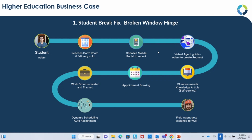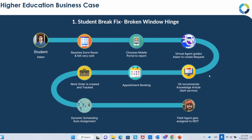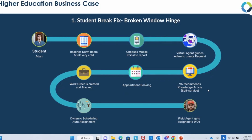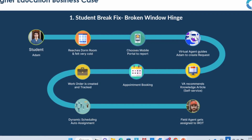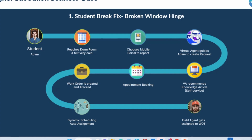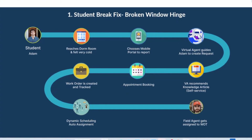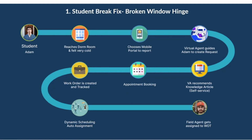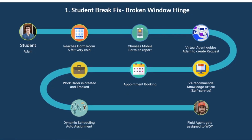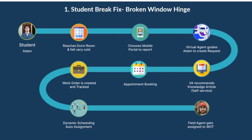He opens his mobile phone, opens the university portal and takes help from the virtual agent. The virtual agent then guides him through a series of questions to create a work order. The work order created is automatically assigned to agent Fen because Fen has the skills and parts, and he's also close to the location and available at the time requested by Adam.